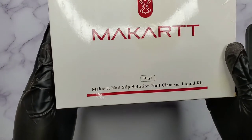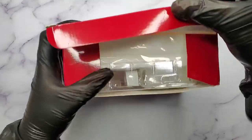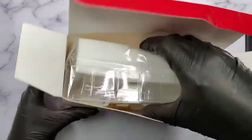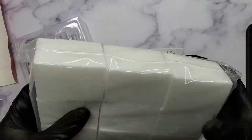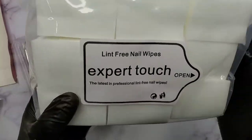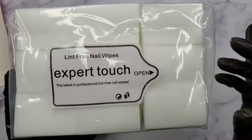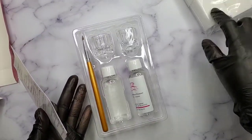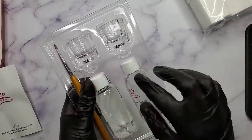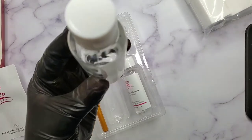The next thing I got is the Makartt Nail Slip Solution and Nail Cleanser Liquid Kit. Okay. So you get some nail wipes. Expert Touch Lint Free Nail Wipes. Can never have too many of these. And when I ordered this, I didn't even pay attention to all that came with it. I actually just saw this. I wasn't really looking for it. But yeah, I wanted some more solution. Even though I could use the alcohol. But I tried my best not to.